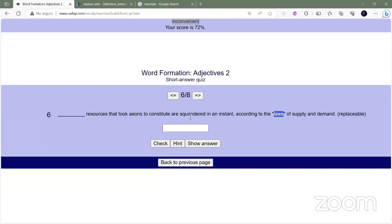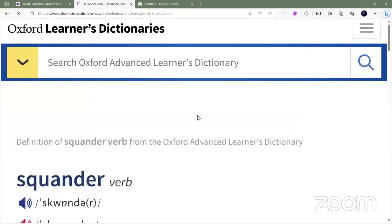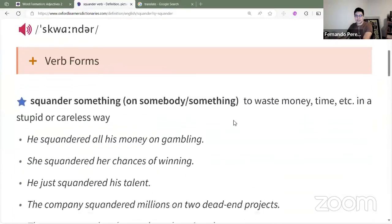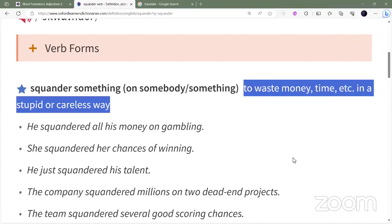Squander. Perfect. That's okay. Super important to know if this is positive or negative. I need to understand squander. Okay. Squander is a verb, and it says to waste money in a stupid or careless way. So it's very similar to waste, but it's when it's way too much.